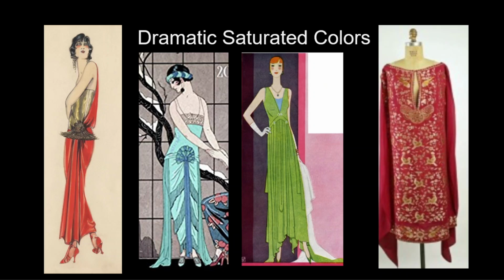Art Deco styling appreciated dramatic colors or color combinations. Colors associated with ancient cultures such as Egypt were much appreciated: coral, aquamarine, green, orange. While we will see many examples of more sober dresses in fashion, those that embody Art Deco styling most will take advantage of the return of synthetic dyes after World War I.